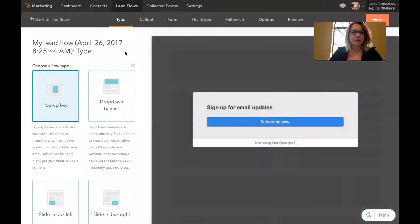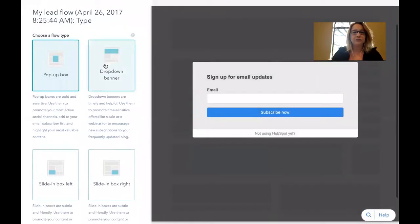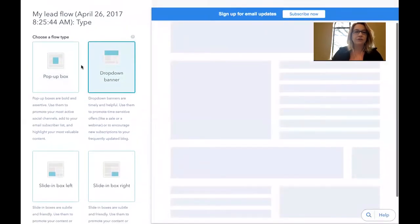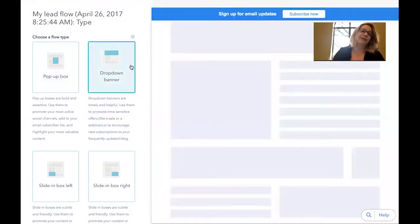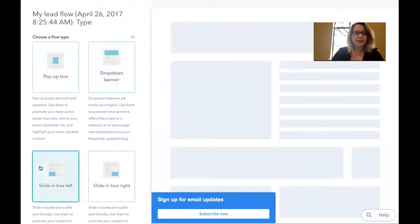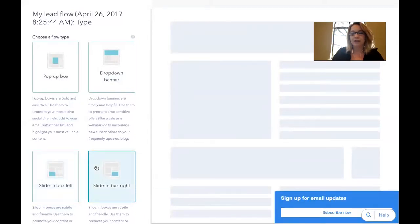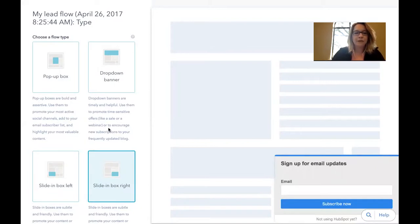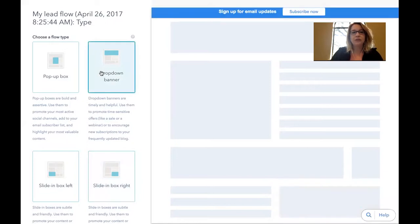And you can see over here on the left-hand side that it shows you the different styles. So you can have a pop-up box. Personally, I kind of hate those, but they do work. There's a drop-down banner option, a bit less intrusive. I also like this slide-in on the left or right. They're kind of like a little pop-up, a little bit less intrusive. Kind of interesting there. Let's go with the drop-down banner.